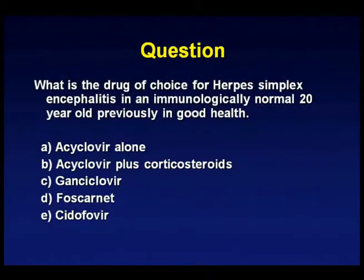Actually, we'll get back to this in a minute. So, again, we won't do this as a question. The drug of choice for herpes simplex encephalitis for a 20-year-old is acyclovir alone. Steroids are not necessary, whereas the other drugs there may be active. Acyclovir is clearly better tolerated, other than some neuroagitation, perhaps seizures with very high doses. Acyclovir is extremely well tolerated, so that is the drug of choice.